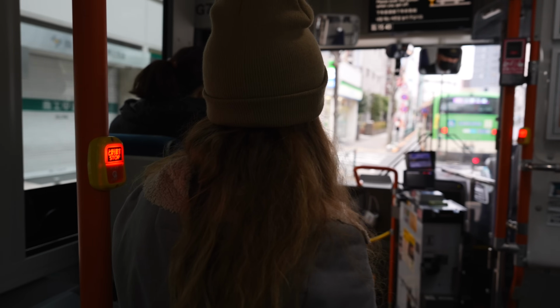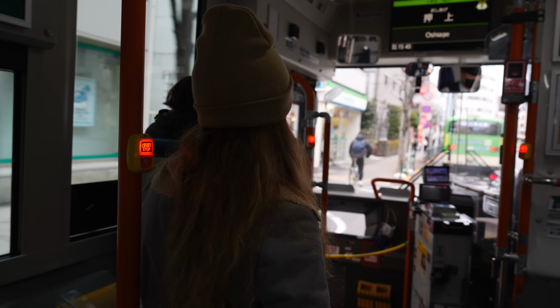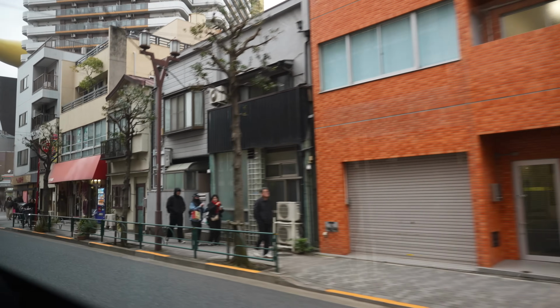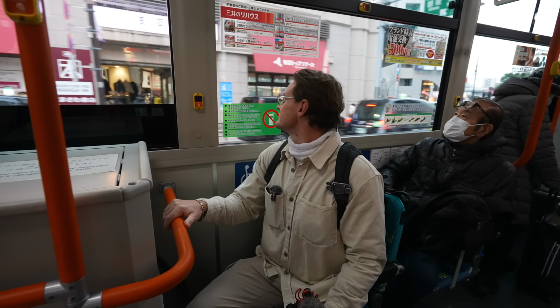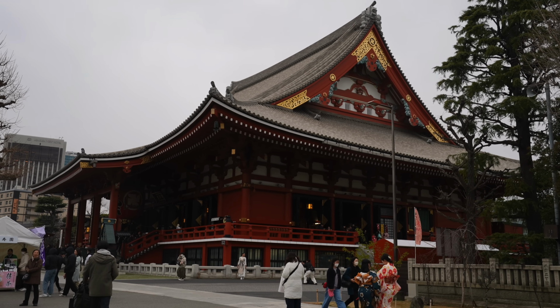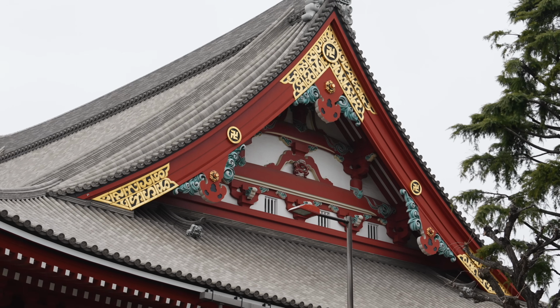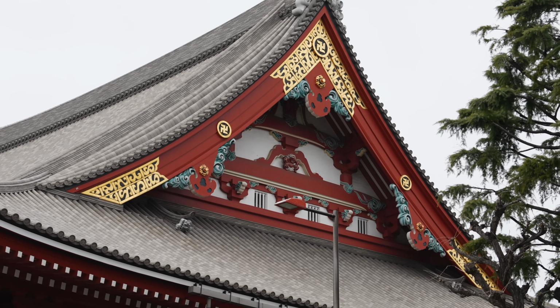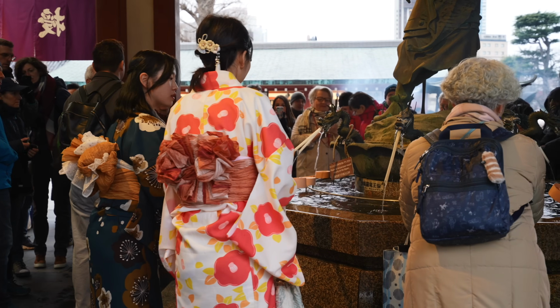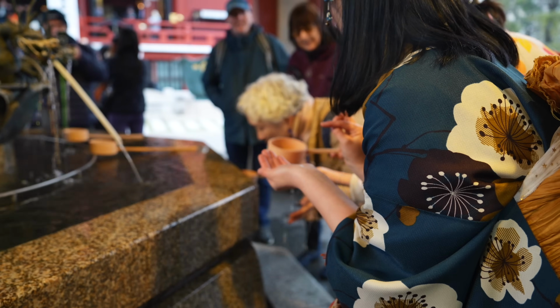Wow. Back to Tokyo. So welcome to Senso-ji Temple. It is a Buddhist temple that was built in 645. It is Tokyo's oldest temple and I believe the most visited spiritual site in the world, with 30 million visitors every year, which is insane.